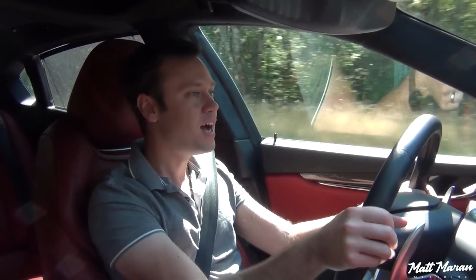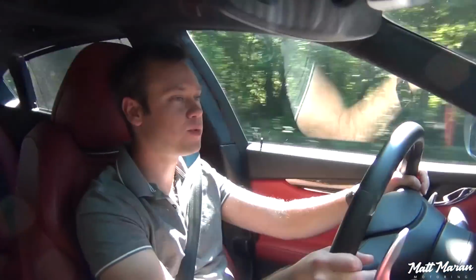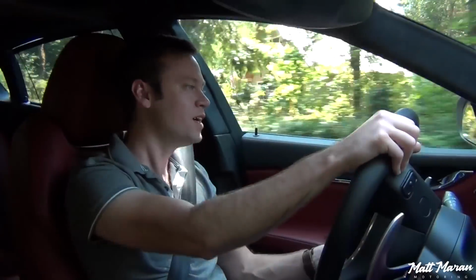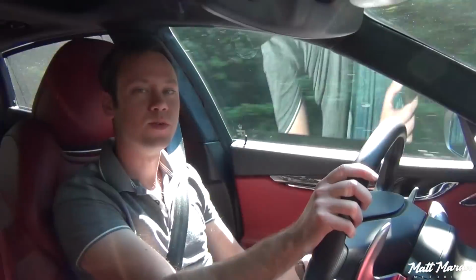Also, the steering actually feels pretty accurate. It's a little bit of an odd weighting sensation to it, as far as how heavy it feels. On center it's a little lighter, and then as you start turning more, it seems like it varies itself a little bit. But overall, it feels pretty good. It has a nice weight to it, takes a little more heft, so it feels a little sportier here, which is cool as well.